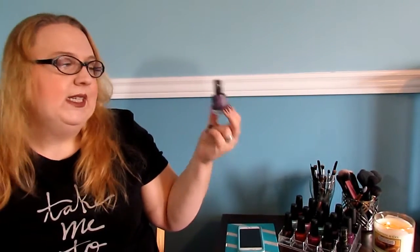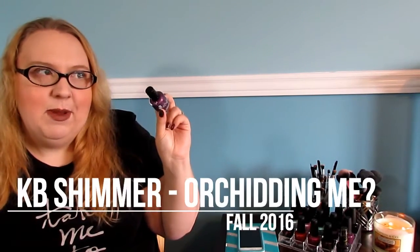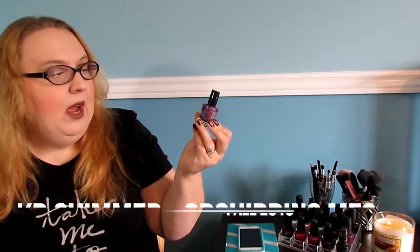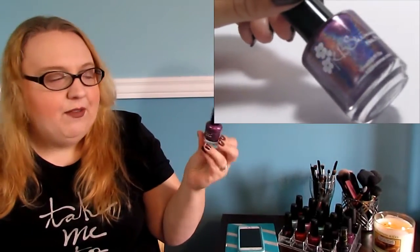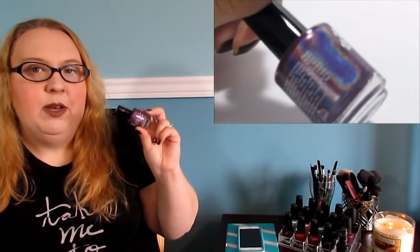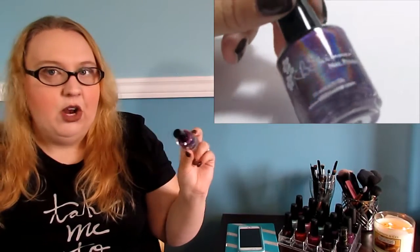Next up is this KB Shimmer. This came out in her newest fall collection. This is Orchidding Me. I think that's how it's supposed to be pronounced. It's a beautiful purpley holographic. When I first picked it up, it looked like it was going to be a dupe for Very Good Looking. It's not a dupe for Very Good Looking.